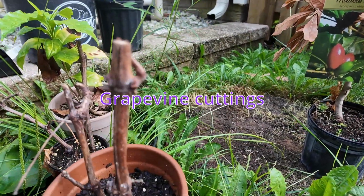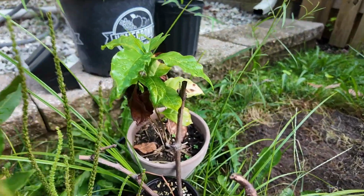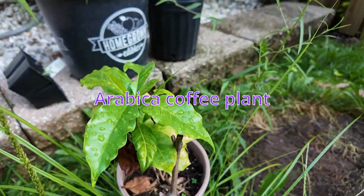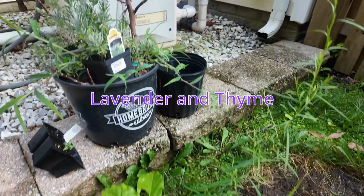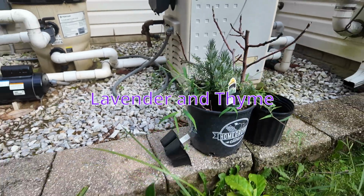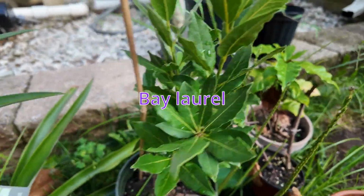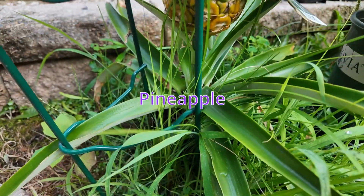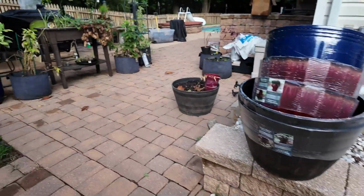These are grape cuttings that I just stuck in some dirt. This is the coffee plant, lavender and thyme, bay leaf, bay laurel, pineapple. Let's see.